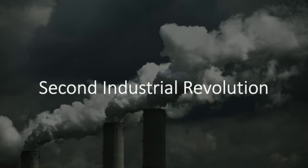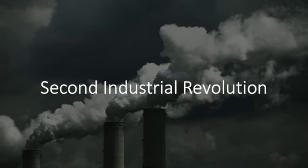Advances in electricity tremendously enhanced manufacturing in factories. Electric motors were easier to manage than steam engines. Electricity was the root of many forms of transportation, including cars and trains.